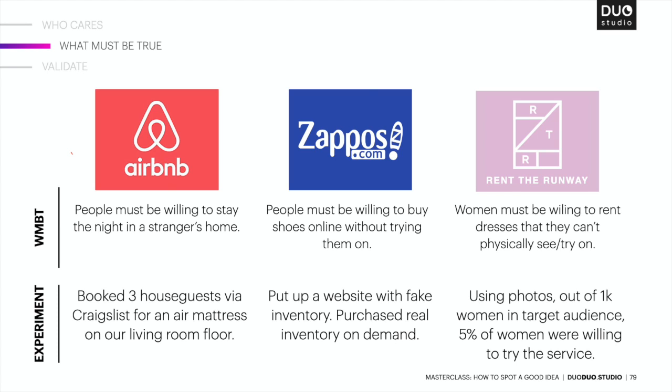These guys went on Craigslist and put air mattresses for rent on their living room floor with the promise of breakfast in the morning. Airbnb stands for literally air, bed, and breakfast. And they got people to rent this air mattress for $80 a night. They didn't write a single line of code, but they validated this assumption that if we provided this service, then yes, people will do something with it for whatever those reasons were.